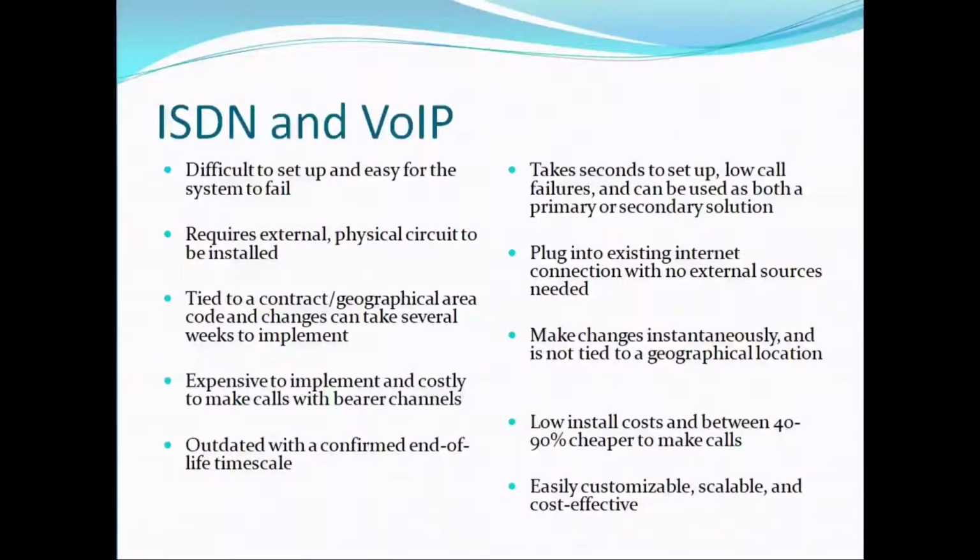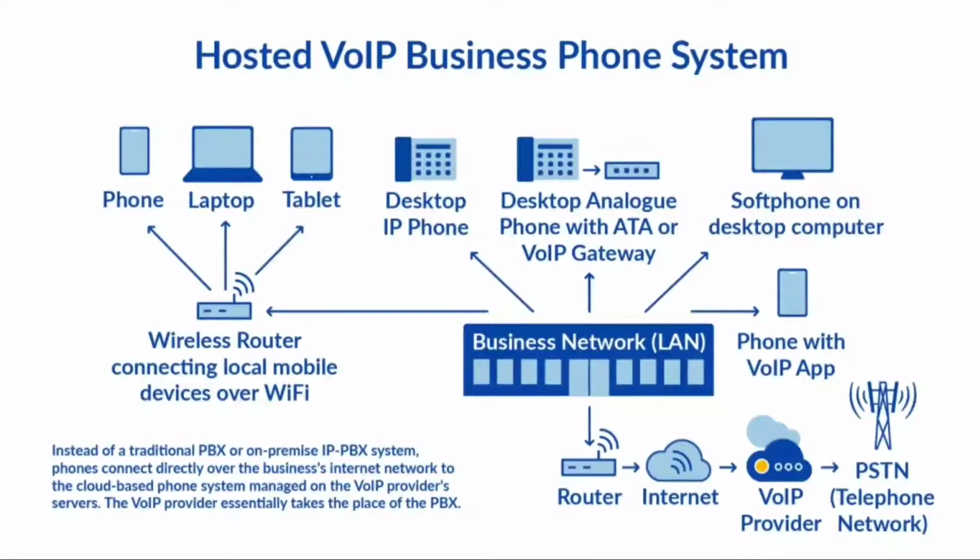VoIP takes seconds to set up, has low call failures, and can be used as both a primary or secondary solution. Plug into an existing internet connection with no external sources needed. Make changes instantaneously, and it is not tied to a geographical location. Low install costs and between 40 to 90% cheaper to make calls. Calls are easily customizable, scalable, and cost-effective.